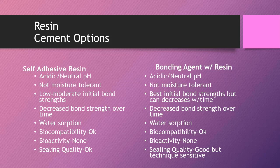Now, any resin is going to absorb water with time. They certainly have great capability to seal a tooth shut. And obviously, based on one's technique, you can get good results or bad results, the same as anything. So in my mind, you have kind of like a bioactive product on one end and a bonding agent with resin on the other end. And then you have a self-adhesive kind of in the middle where it's not great on either end. It's just there if you want to use something quick and easy.